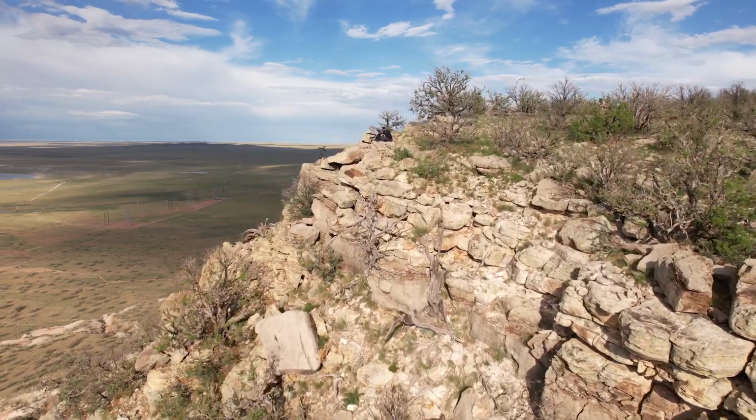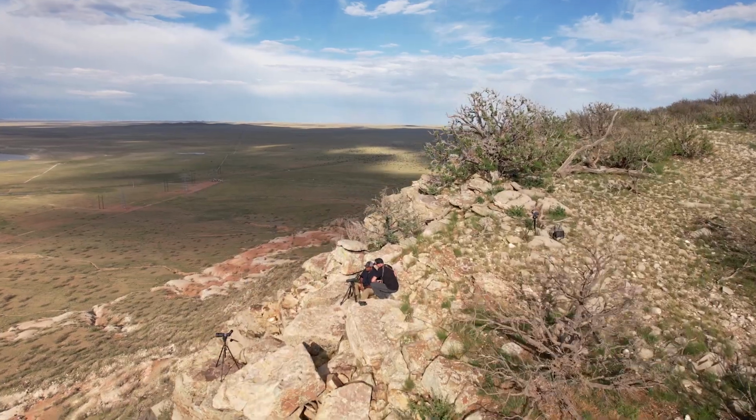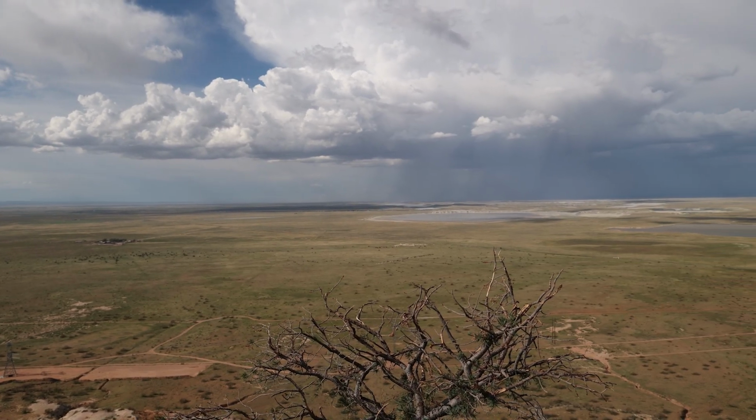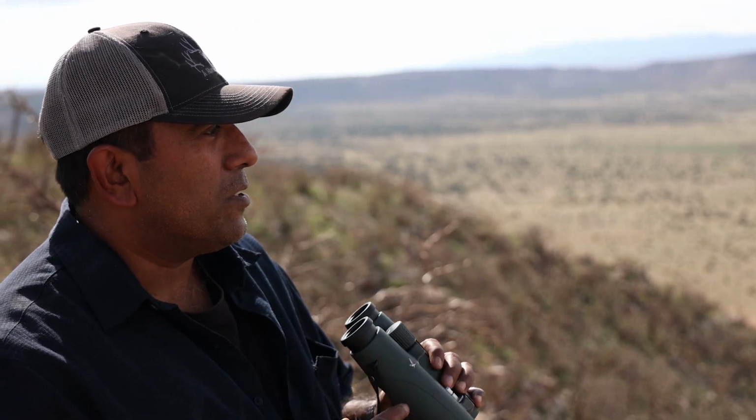So first order of business, get some elevation, look over a lot of country, find some target bucks, and get after it. So we are hunting starting tomorrow. It's a short season with these hunts, so you have just a few days to get the job done. So got here a little early, looking over some country the day before and hoping to find the kind of buck that we're looking for so we can get after it over the next couple of days.